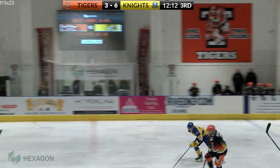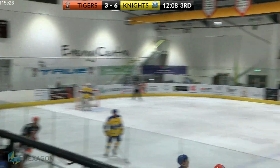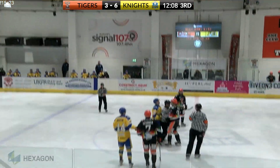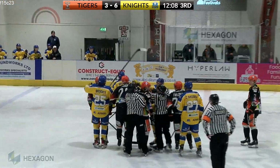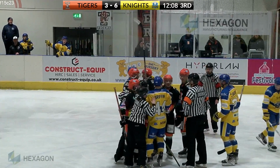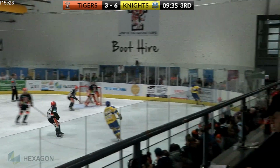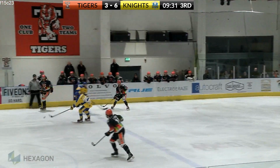And now there's some pushing and shoving going on. Kieran Brown exchanging a few words. And an offside is called. Deacon Fielder teeing up against Brown. Brown doesn't want to go. A few sticks coming in high. Bit of a melee. Carlon's in the middle of it, which I'm sure the Telford Tigers fans watching this will be most grateful for.